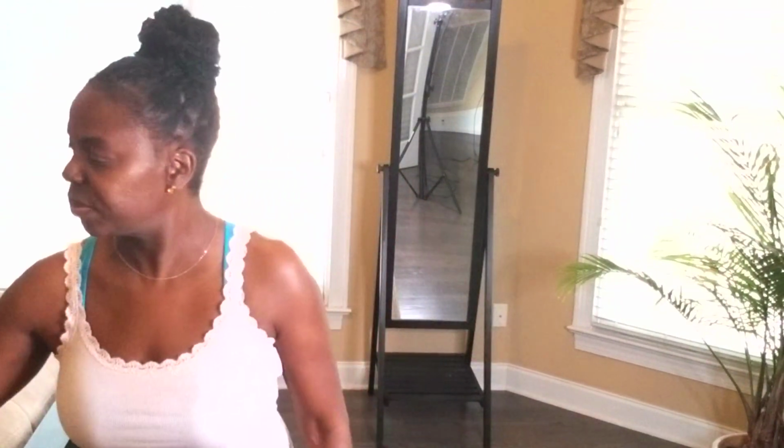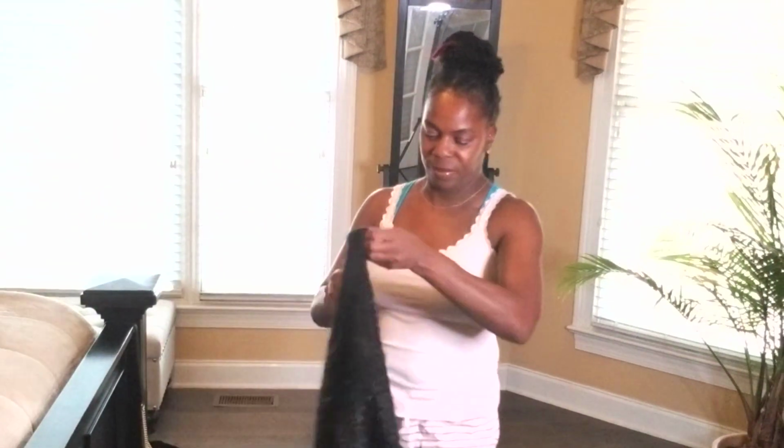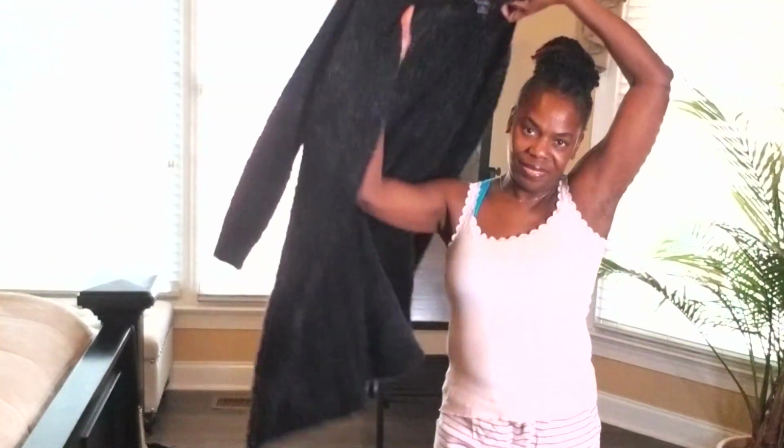These shorts I like wearing around the house. They were under $5. This black faux fur sweater is plush and very soft. I love pairing it with a black mesh shirt and slacks.